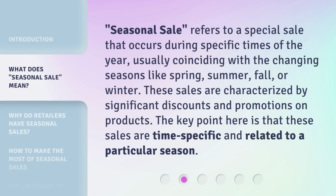Seasonal sale refers to a special sale that occurs during specific times of the year, usually coinciding with the changing seasons like spring, summer, fall, or winter. These sales are characterized by significant discounts and promotions on products. The key point here is that these sales are time-specific and related to a particular season.